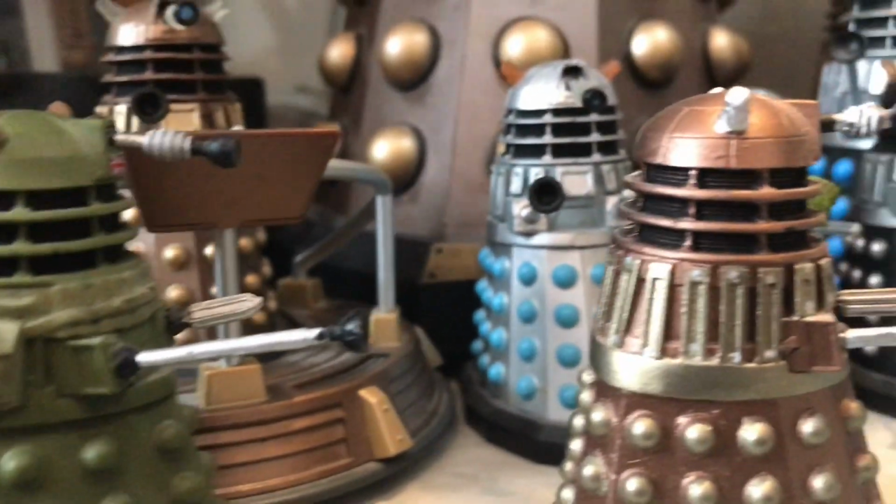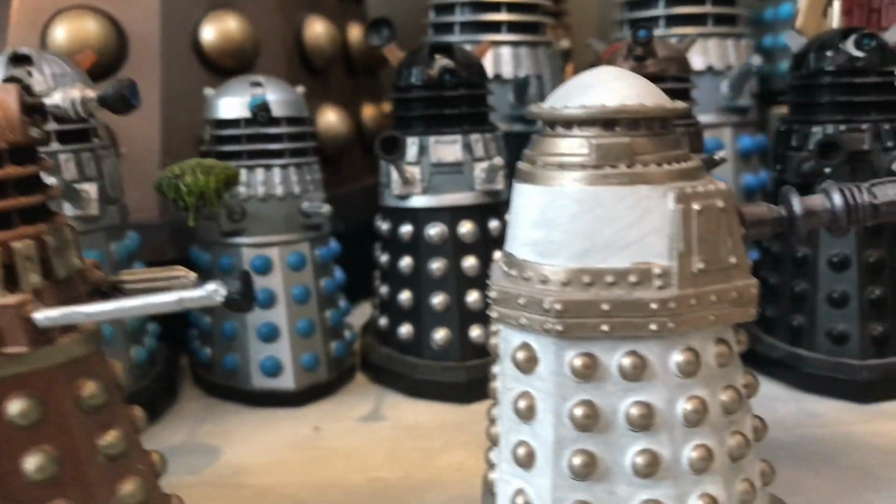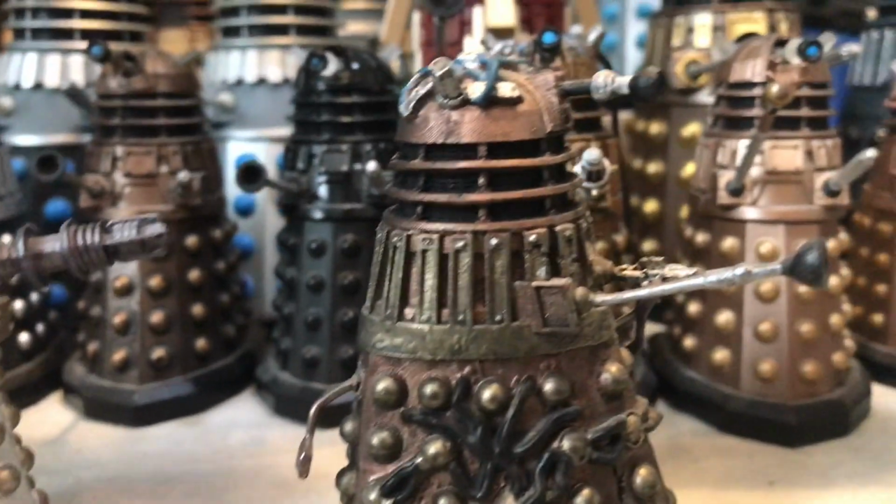Now, I know it is weird not to include these in the 5-inch figure collection, but I'm now going to show you all of my Daleks. These range from 5-inch, 3.75-inch, and the figurine collection Daleks. Not really much to comment on here, they're just angry Dalek pepper pots.